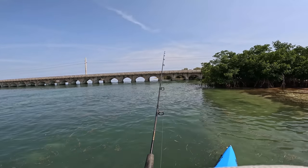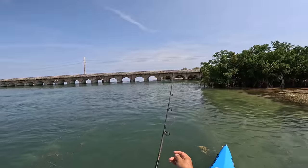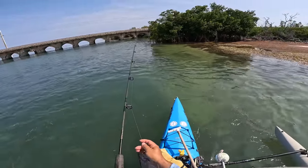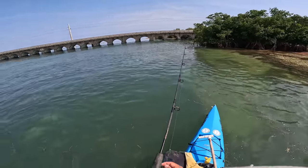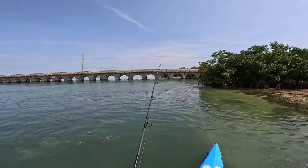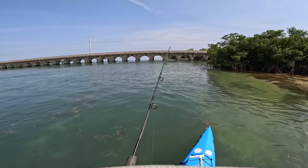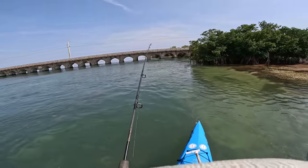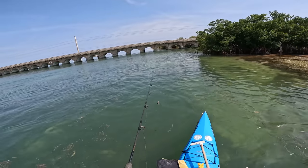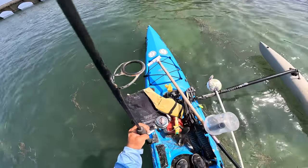Did it pull it off? The other problem is there's going to be snappers in there. Taking it. Look at all these snappers right below me. I think they either stole it or it's on. I'm actually a little bit too far, but weeds and they stole it. Yeah, I think those are snappers eating it.